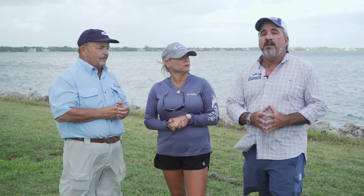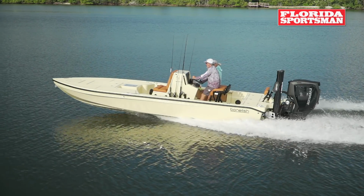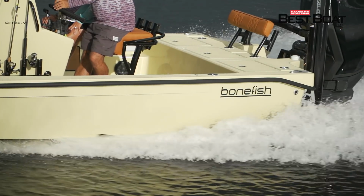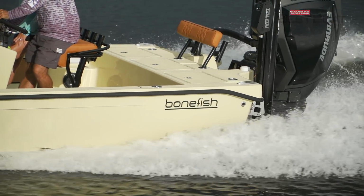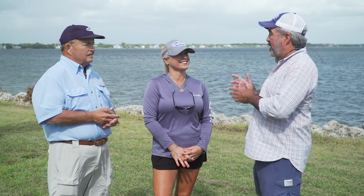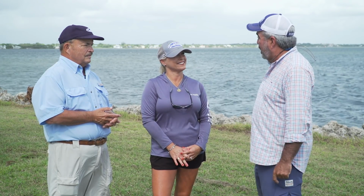Now, we've seen boats in the past 3 seasons I've been here from Bonefish. Bonefish brings us a brand new hull from them. It's the 22 Hilltide. Now this boat, you know, Lori, you and I spent a lot of time on this boat, and this boat brings something that all the Bonefish have in common. It's a sports car and a boat mixed into one. Lori, you and I had a lot of fun on that Bonefish boat. Actually, you caught your first tarpon on that boat.